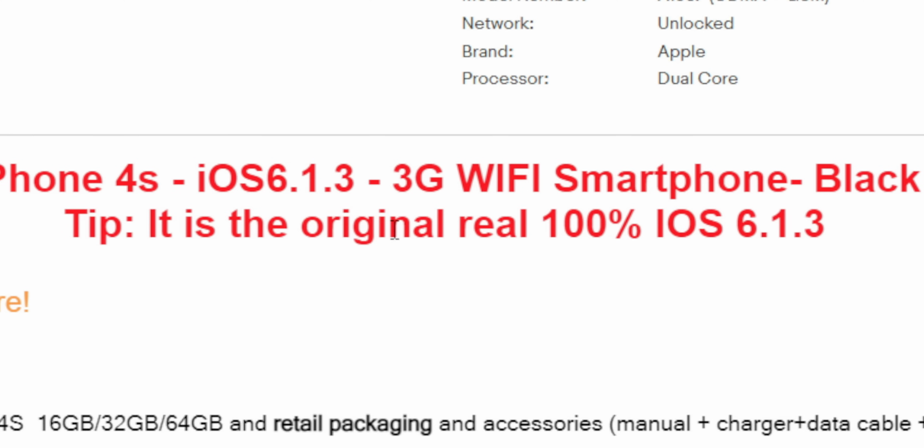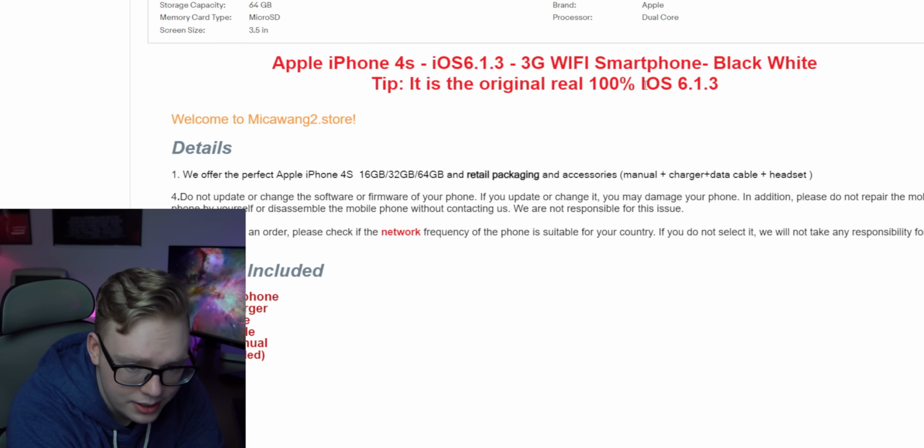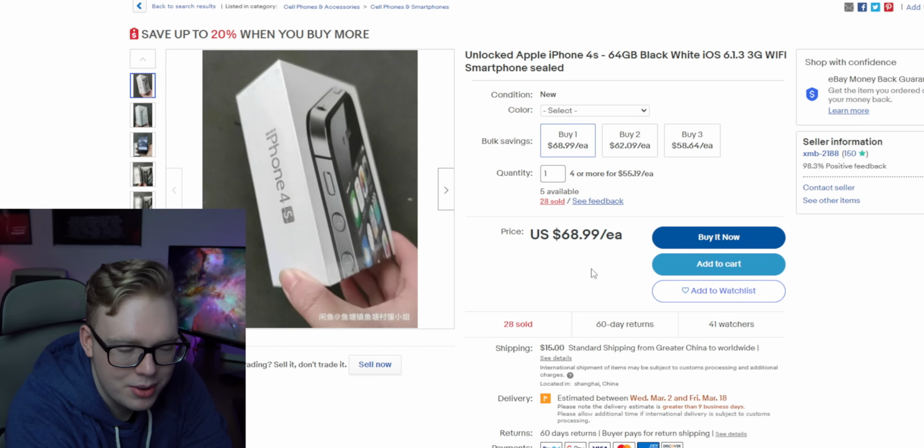Tip, it is the 100% real iOS 6.1.3. Yeah, it is, but you're giving a box with iOS 7 on it. It's a little bit deceptive. All right, well, that's sketchy.